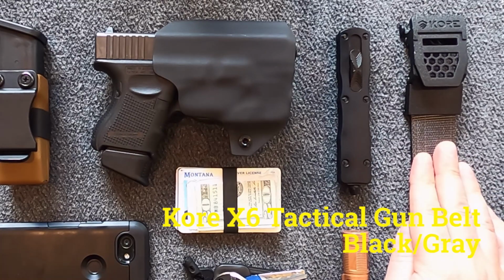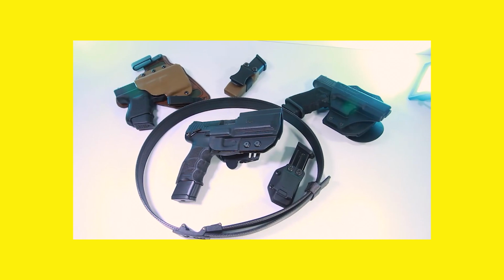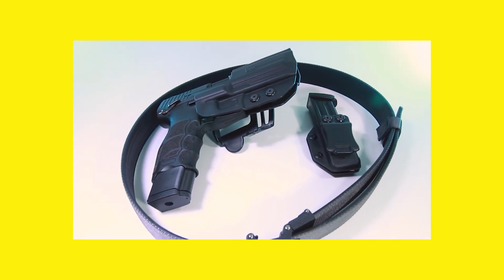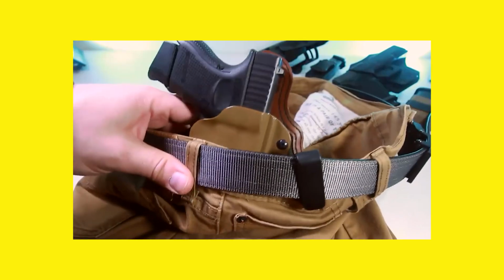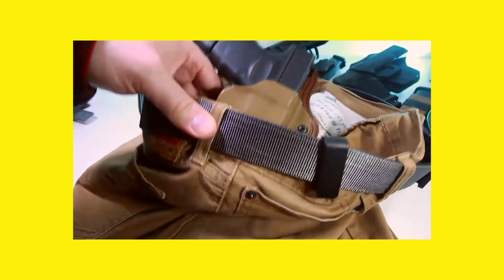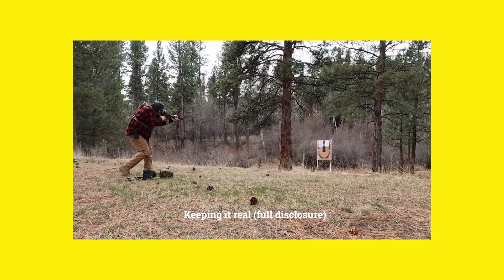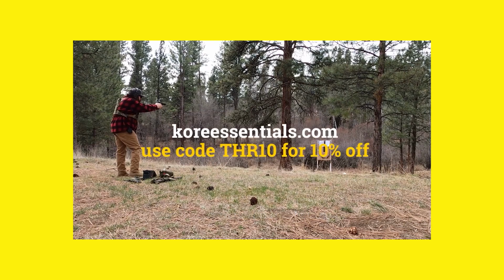This, if you've seen my other video, is my EDC belt. It's a Core belt, and I have a whole review video on this. You can check it out. But this is a fantastic belt. It's easy on, easy off, sturdy, looks pretty good, and most importantly, it works. And my favorite part, other than it working, is that it's easy to switch between pants because just the way it goes on like a normal belt.